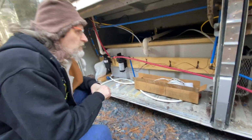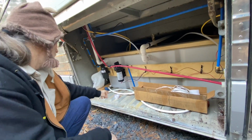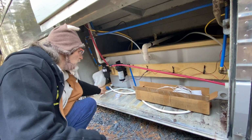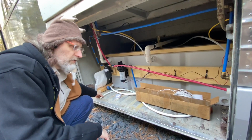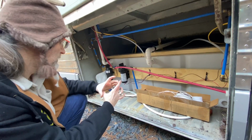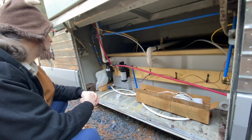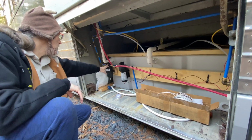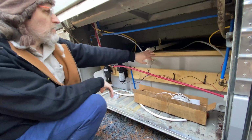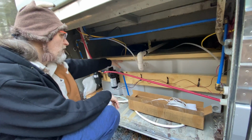And the water bay, which I'm going to change around as well, because this is the gray water drain. I want to get more of an RV style, bigger gate valve that we can hook up to dump stations and stuff like that. Water pump, accumulator, fresh water. I think it's 120 gallons of fresh and 120 of gray.